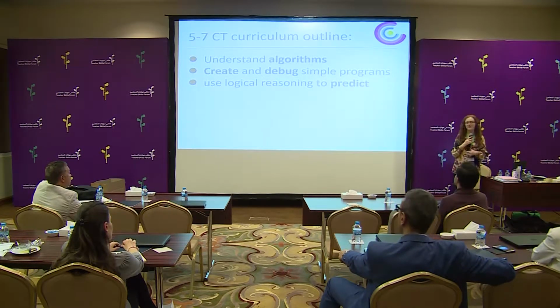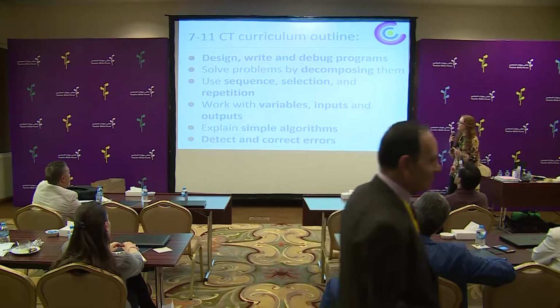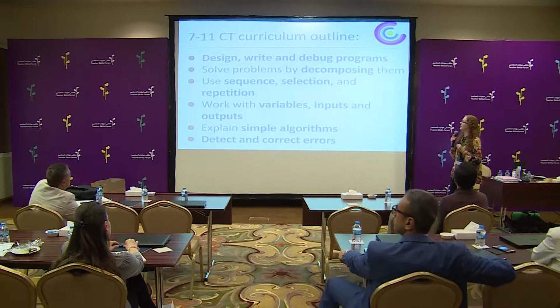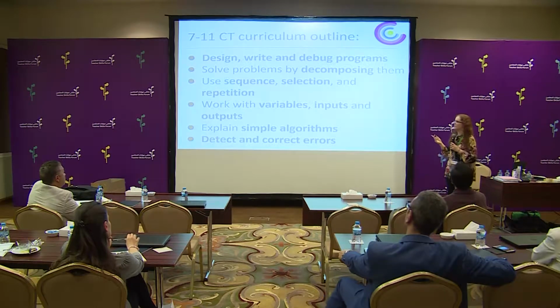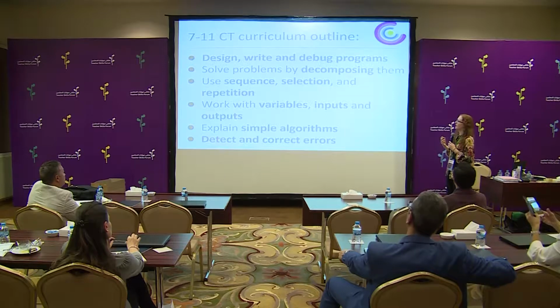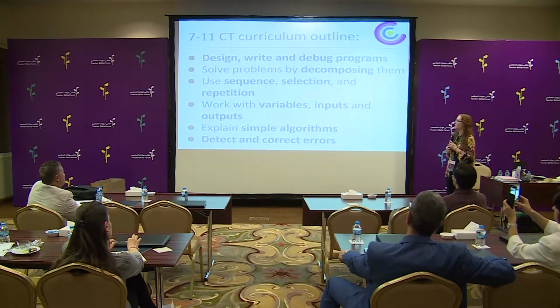And actually, it's really similar when they get a little bit older. It's just a little bit more detailed. So this is for age 7 to 11, and at that stage, children design, write, and debug programs. They can solve problems by decomposing them, and that is something we're going to have a little bit of a go at later on, what exactly that means in programming terms. They have to use sequence, selection, and repetition in their programs.